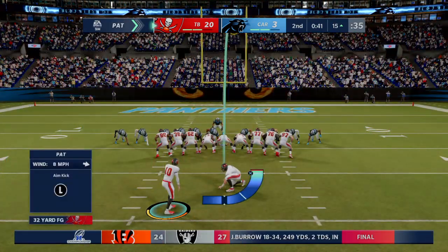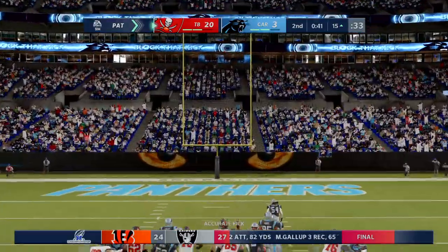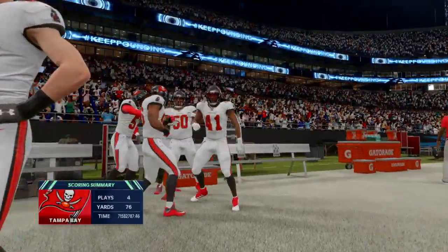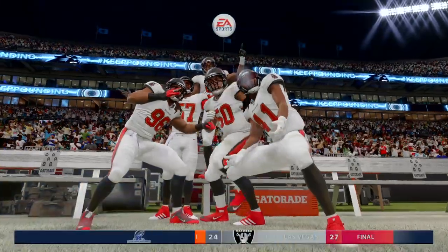Blankenship out for the point after. The extra point. And it's 21-3. Kick is good. A drive there of just 4 plays. And it ends with a touchdown for the Bucs.